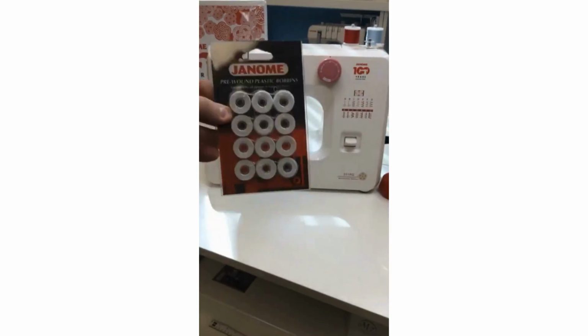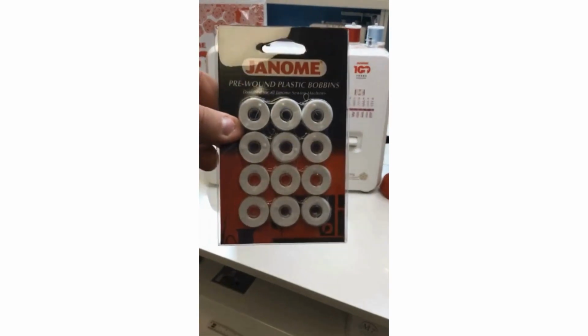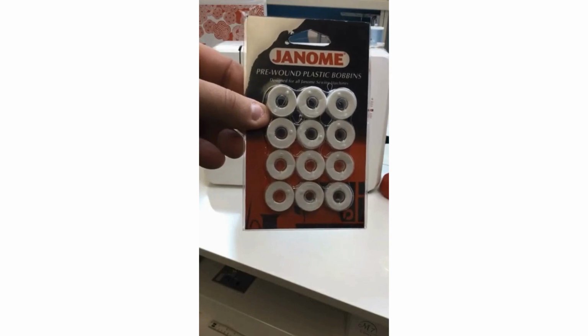Now, of course, you can also get more bobbins with our Janome pre-wounds. These you can use in all Janome machines. They're all on the Janome bobbins.